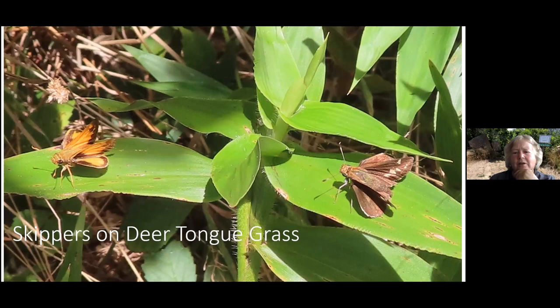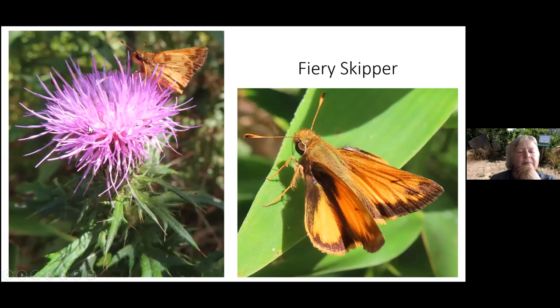Once you start looking, you realize, oh, that wasn't a little butterfly I saw. It was a skipper. And there's quite a few of them on this. Here's the bull thistle and a skipper feeding. And here's a good close-up of the skipper.